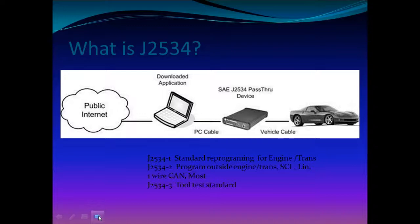When we're talking about actually doing the reprogramming, it's a fairly simple process. We're going to go out to the factory website, whoever that factory is. In this instance, it happens to be Chrysler Tech Authority. We're going to download the software that we need for the vehicle from that Tech Authority website onto our laptop or, obviously, PDA or our PC, and then we're going to upload it via this J2534 device into the vehicle controller that we're trying to do the reprogramming with.